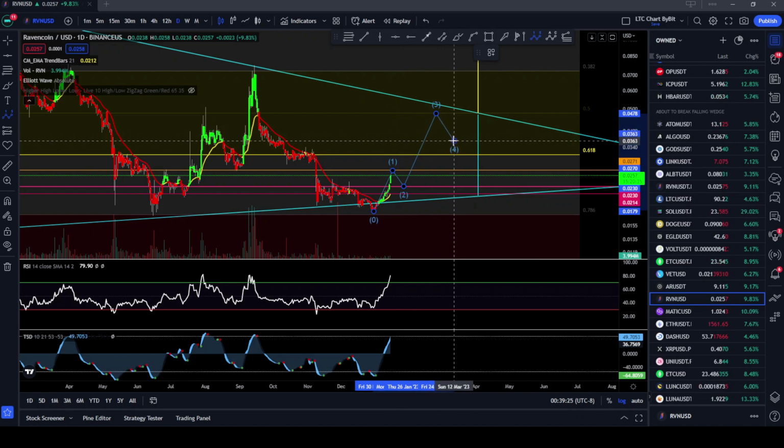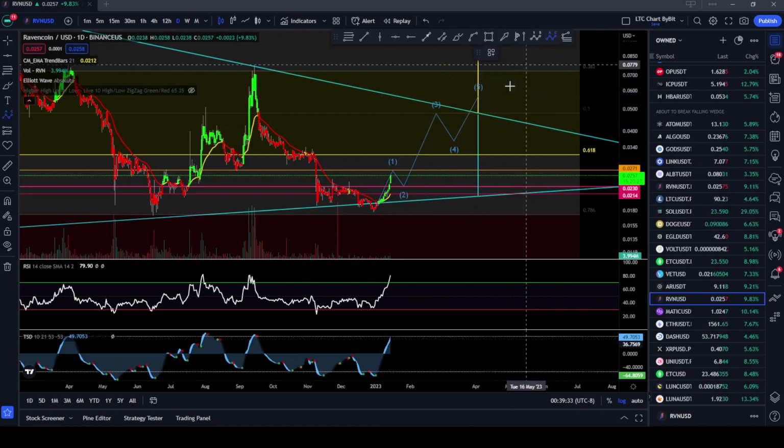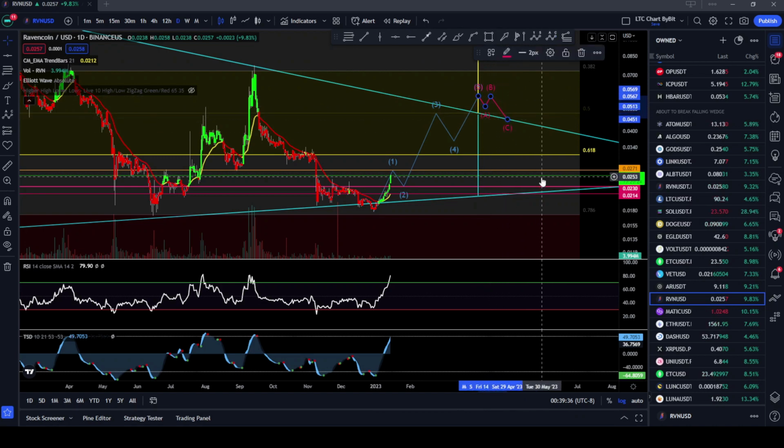So you wait for that fourth wave, and then we could end up looking at something like this for Ravencoin, having a 5-wave Elliott wave move to the upside, and then we would get our A, B, C retracement for our retest of this triangle here. But what I'm trying to tell you, and I think I said this in my last video that I just made on Jasmy coin, if you don't have any Jasmy coin, check it out. It had a massive move. But we don't have the first and second wave for our daily and our 12-hour on Ravencoin as well. This could be the move of your lifetime right here. You want to wait for that second wave to come in.